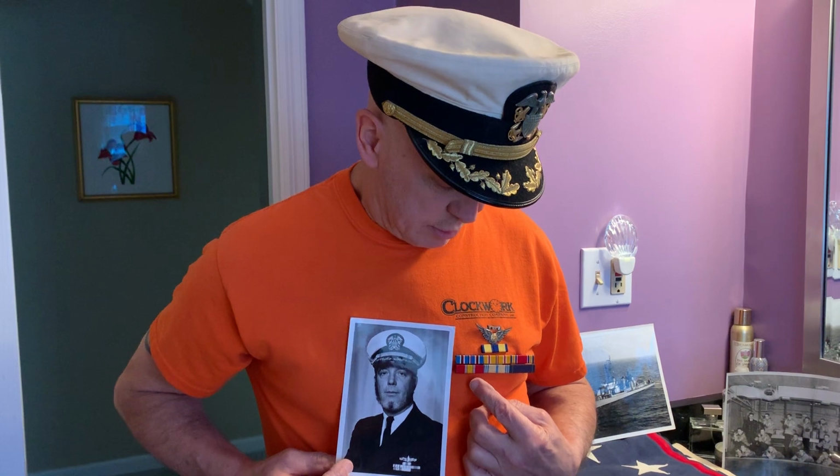So from what I've been able to find, this is called the National Defense Service Medal, which is for honorable service between 1950 and 1954. This is the Armed Forces Reserve Medal, which is 10 years of service in the reserves. This is an Expert Pistol Shot Award medal.